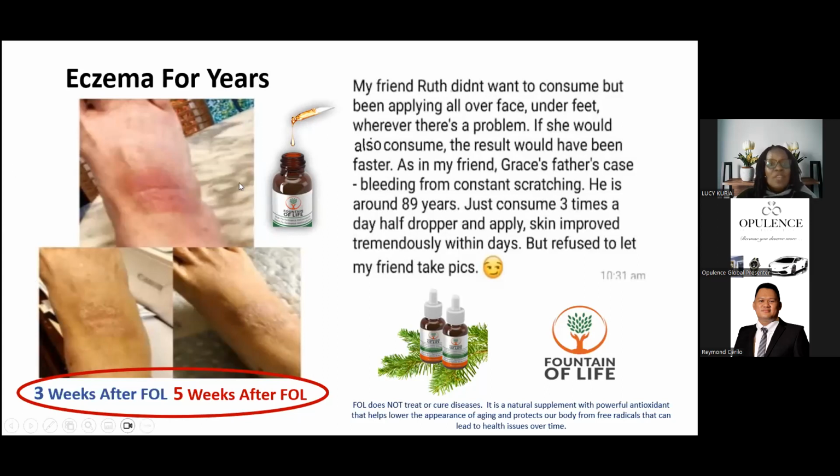But all the same, you can see here the photographs, just 3 weeks of using Fountain of Life. And 3 weeks after Fountain of Life, and here 5 weeks after FOL. So from here, within 3 weeks, we got to this, and 5 weeks, we got to this. Isn't that remarkable?